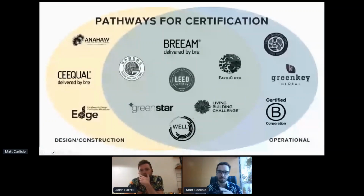But broadly speaking, you can split them up into two groups. On the left-hand side here in the yellow, we have schemes which are based around design and construction stages. So looking at how you can change the design of the building or the construction methodology in order to make it as efficient as possible. Over on the other side, you have schemes which are really focused on the operational performance, so measuring energy, water, waste. It's more about the operation of the hotel. And then you have a whole bunch which sit in the middle of these two options, which can provide both of them depending on what you want to achieve.